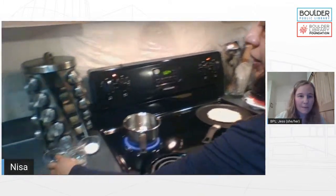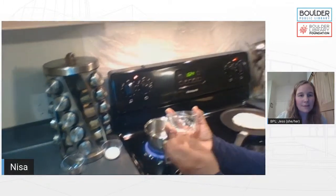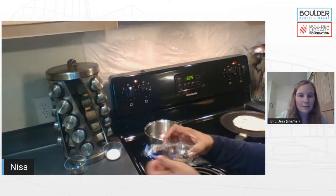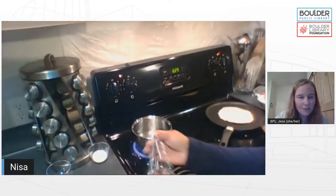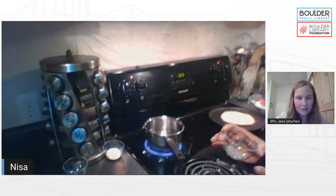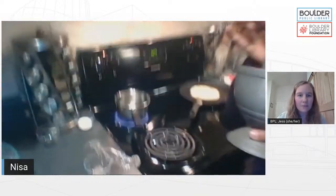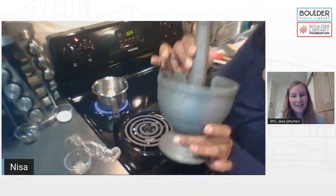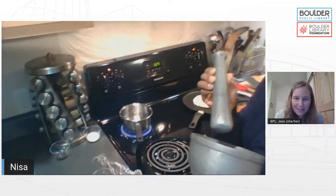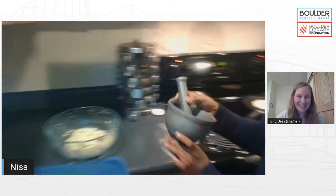Now I'm going to add cardamom. I crushed cardamom. How did you crush it? I chopped. We can use a blender, a little blender. This is Sri Lankan style. I think it's a mortar and pestle. Is that what it's called? Yeah. This is I chopped. Okay.